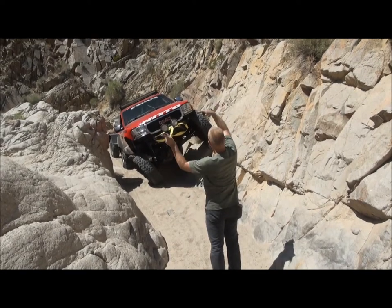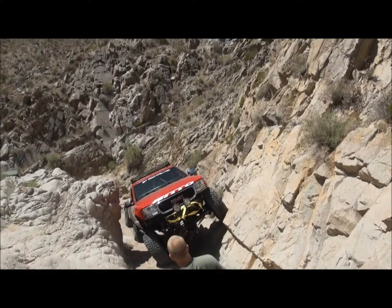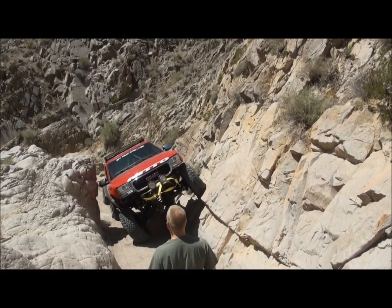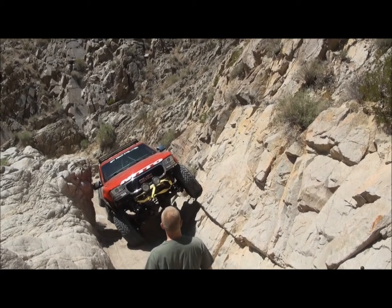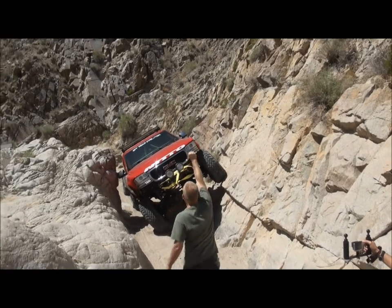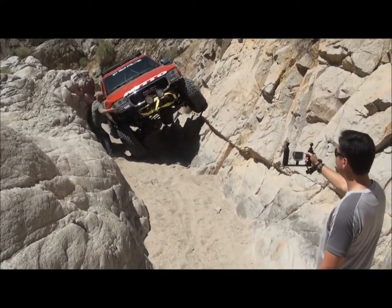Not yet. Look at that stinking flex, man. That is so rad. That is awesome. Holy moly, man. Somebody might have pulled the mirror. Fold the mirror? Hold on, hold on. Don't move, please.